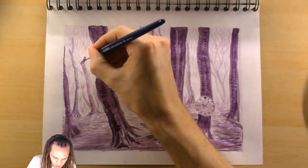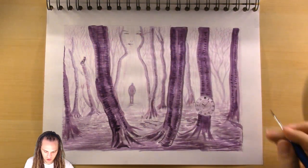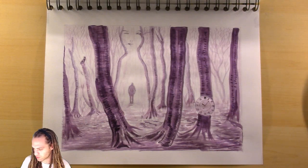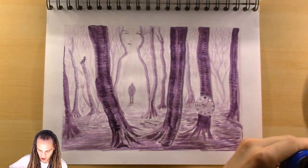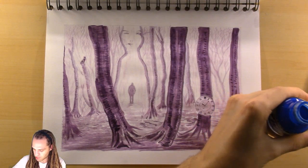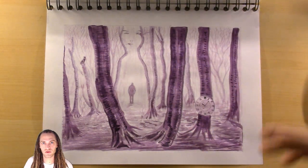Little weird creature thing up on the tree there. All right, now I think I'm going to add a little bit of blue. So I'm going to take a couple drops of my blue here, just add it to an already existing purple. And this ink is super potent.